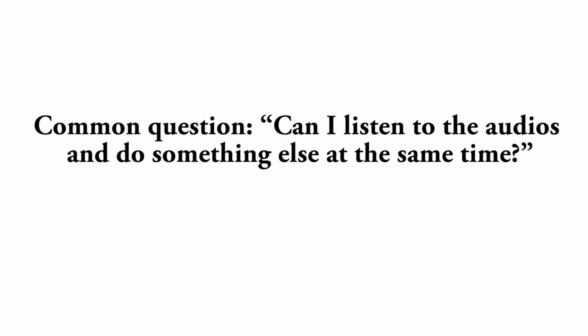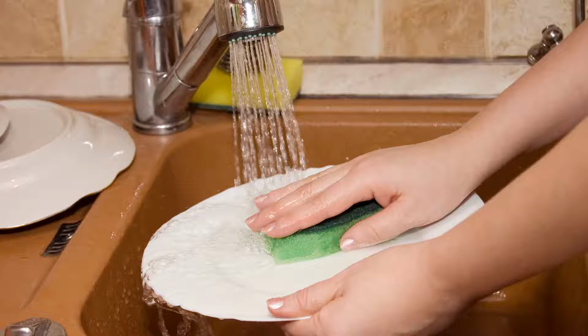A common question is, can I listen to the audios and do something else at the same time, like washing dishes, for example? Well, the answer is, as I said, you want both the sound and its meaning. So you don't want to be too distracted. But I don't think you will have to be too focused, because you have already started the lesson and have listened to it a few times, so you won't have much problem understanding the audio, so maybe you can still wash your dishes and listen to the audio at the same time, okay?